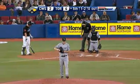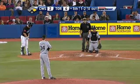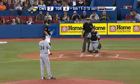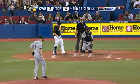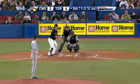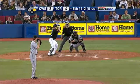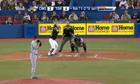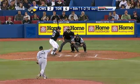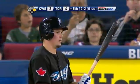His 2 at-bats here, it looks like he's a little late. Yeah, a little late. I think it's because he's pulled off his front side, his front shoulder pulling off the ball a little bit, and his hands are getting stuck behind him. If he could stay a little bit more closed like Adam Lind does. Miller sets up away, and it's 2-2.